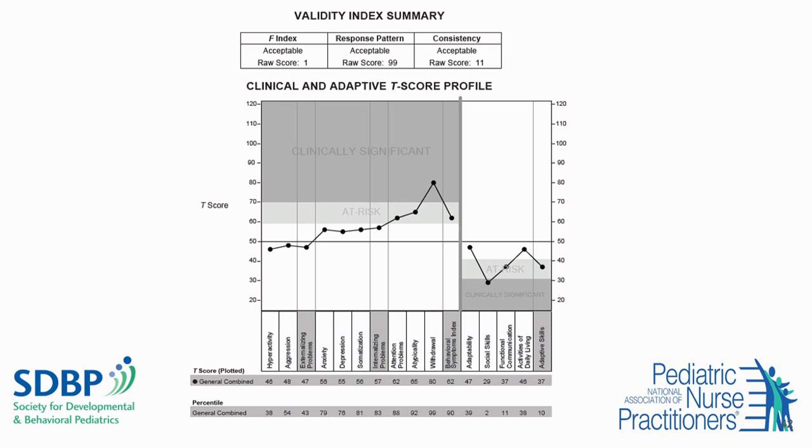And here again is another example. It's not Katie, but it's from the same child that we saw previously. One thing that I do like about the BASC, it has the general behavior scales on the left, and on the right, it gives information about adaptive functioning. And again, it's very easy to eyeball. You can see that anything in white is within normal limits. These are T scores again. 60 to 70 is considered in the at-risk range, and above 70 is clinically significant.